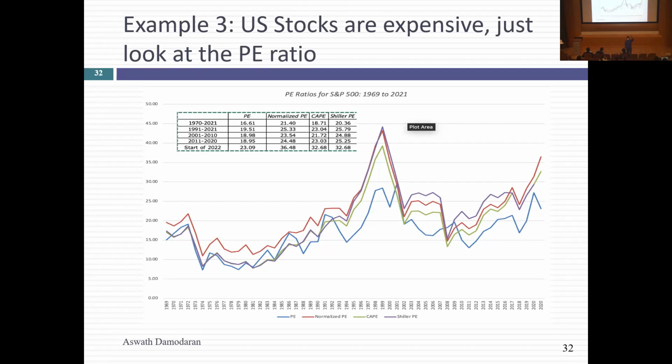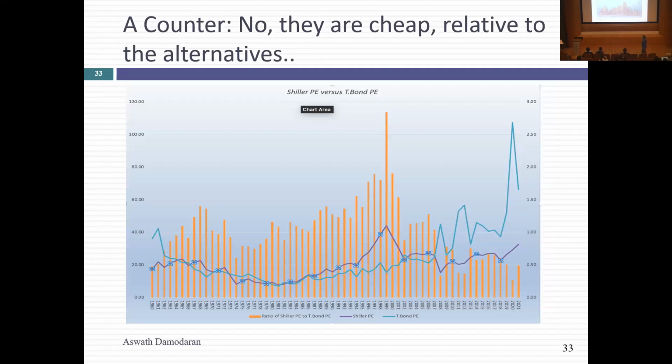What's a P/E ratio? I take the price, divide by earnings, right? The 2% rate becomes the earnings, $100 price. That's a P/E ratio for the T-bond of 50, right? So what I did was I actually did a graph of, so the purple line is the Shiller P/E. And you can see the Shiller P/E has gone up.